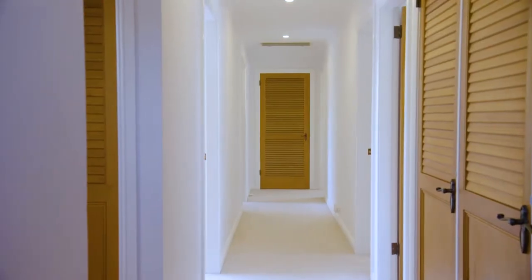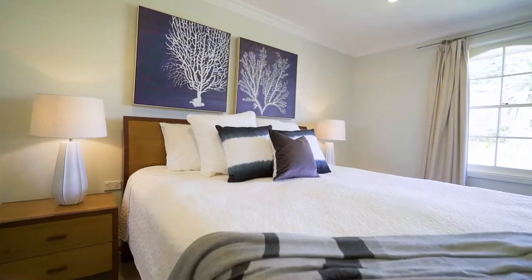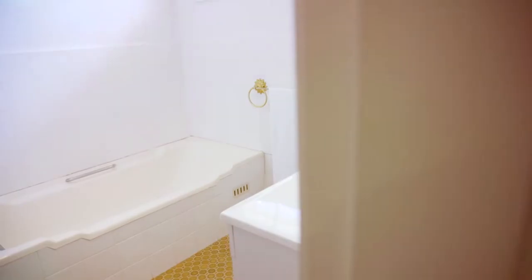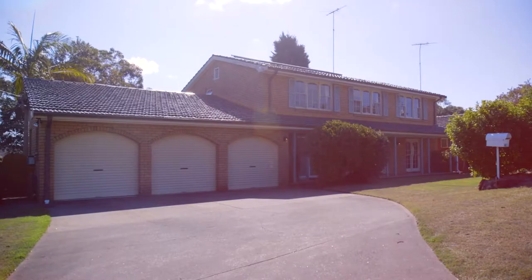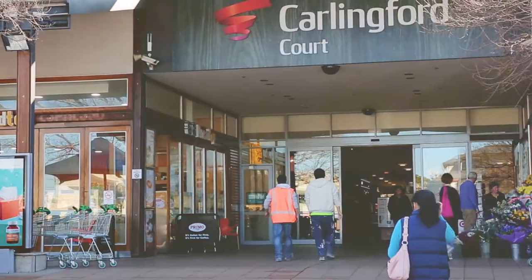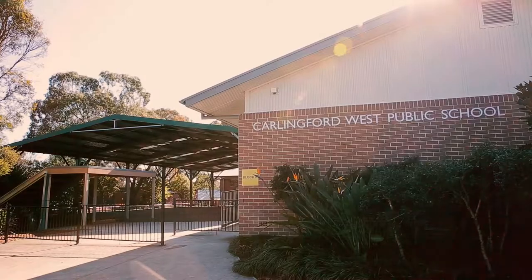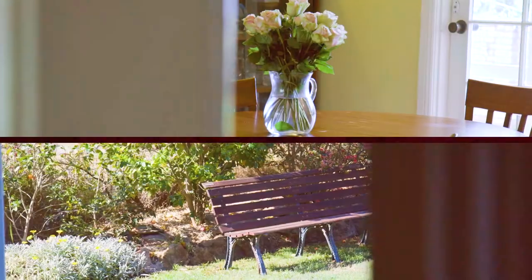Real estate is all about location, and the position here is second to none. You are amongst other proud homeowners, close to community shops, transport, and quality schools. What a way to live.